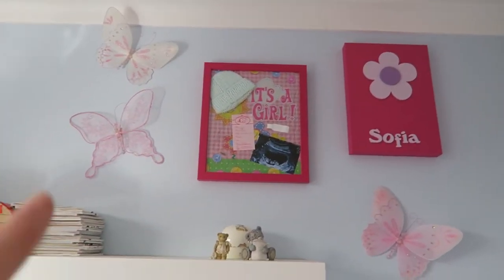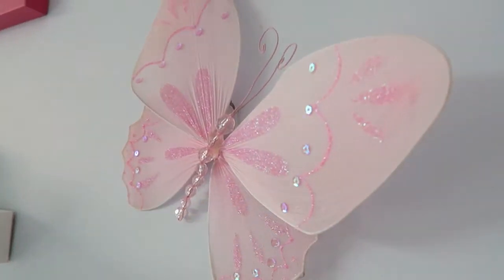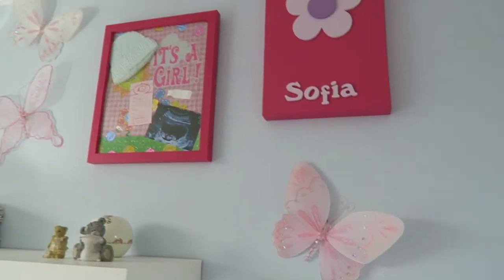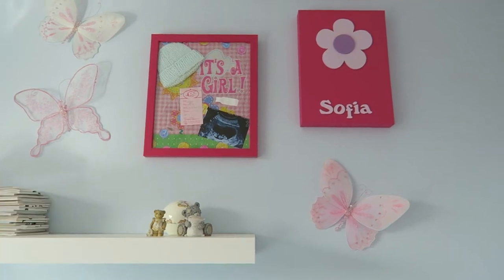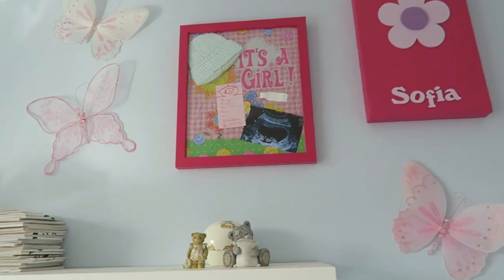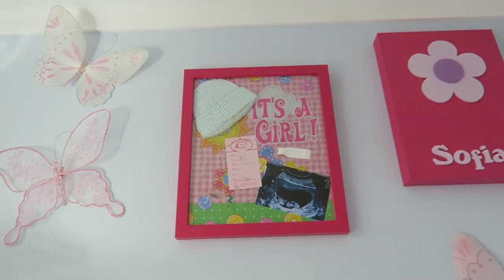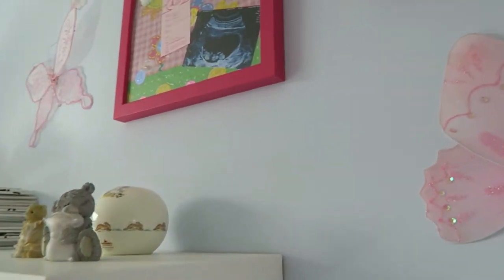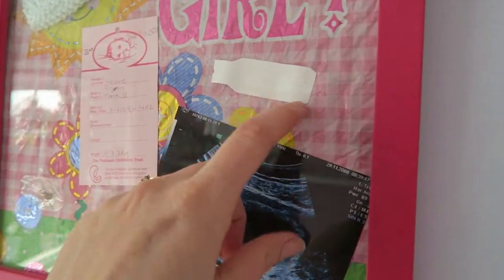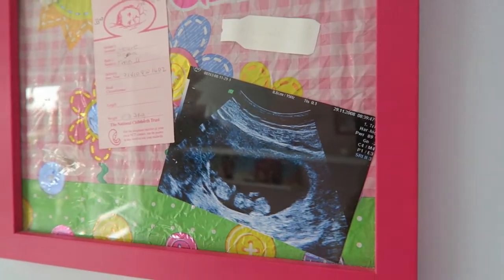So up here we've got these little butterflies. These are just little nails on the wall, and then beautiful little butterflies, and they just sit dotted around the room. These were from eBay. This frame here was from eFrame. I made that up with all their little hats from when they were little babies in neonatal and in the pram. So I managed to put those in there. Although I don't recommend putting these in there because the names come off their little name band. But look at them, little tiny babies.